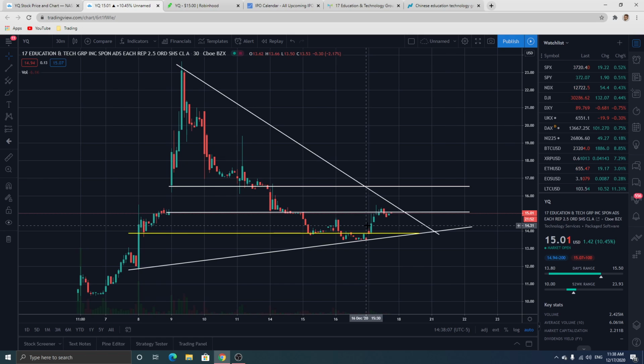This stock right here, I'm just trying to get it out for everybody to know. Like I said, I'm not a financial advisor. I only do this for entertainment purposes only.